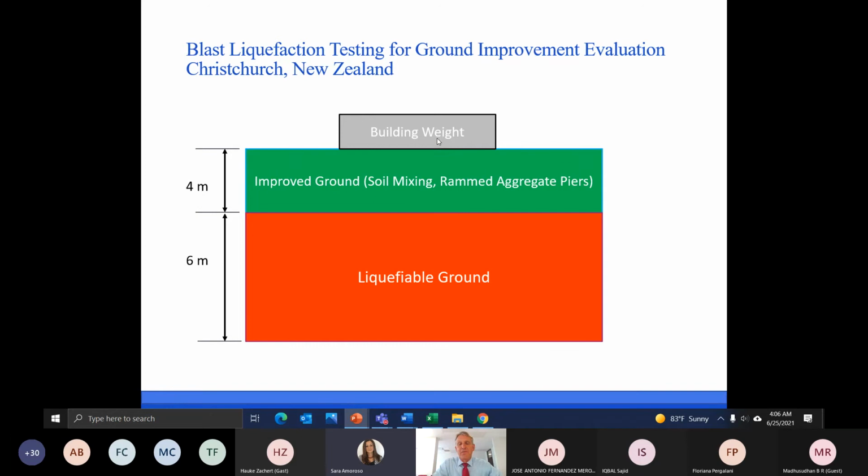Okay. So one of the other strategies for dealing with liquefaction is suggested here by our friends in New Zealand. They suggest improving a layer of soil maybe 4 meters thick and then allowing liquefaction to occur in the deeper part of the profile. This could be used for some buildings such as houses where we're just trying to minimize the distress to the building itself. So the idea is that this improved ground may prevent ejecta from coming to the surface and will cause the building to settle more uniformly, even if liquefaction occurs down here.